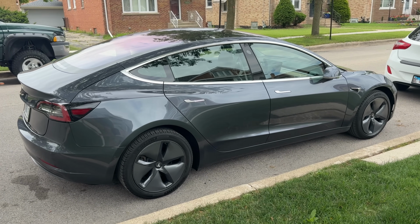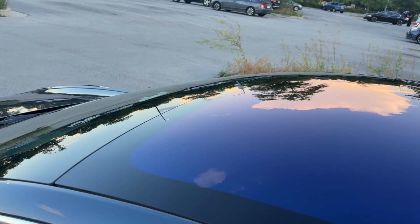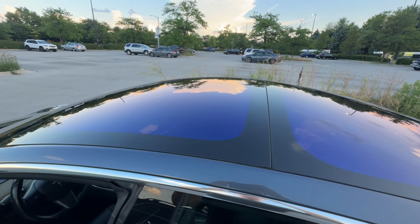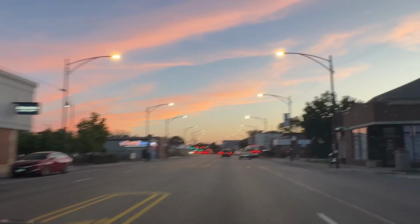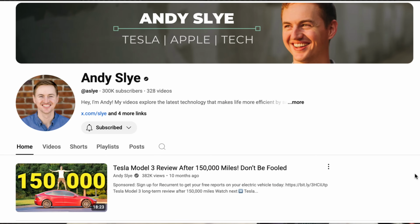Now, here's something funny about this car in particular. I don't know if you consider me a YouTuber, but I messaged Ziggy beforehand and said, hey, we make YouTube videos. We want to make a video about this car and our experience. Is that okay? I don't want to film without your permission. He said it was totally fine, and in fact, he had another YouTuber about 7 years ago do the same thing with this Model 3. And the other YouTuber is somebody who I watched a ton before I bought my first Tesla, and someone you guys might know as well, none other than Andy Slye.